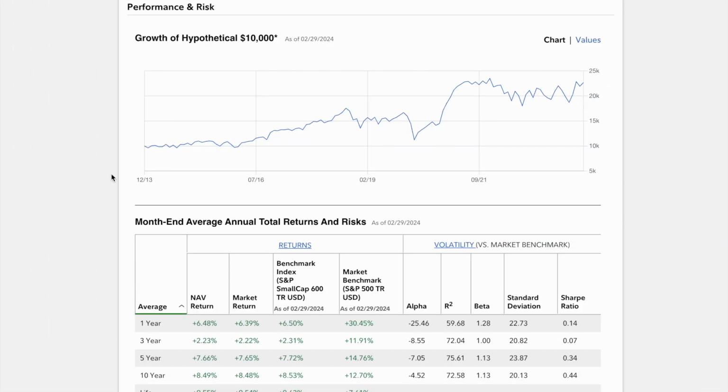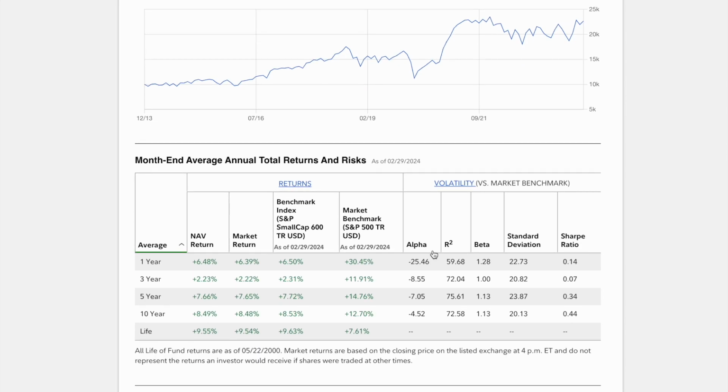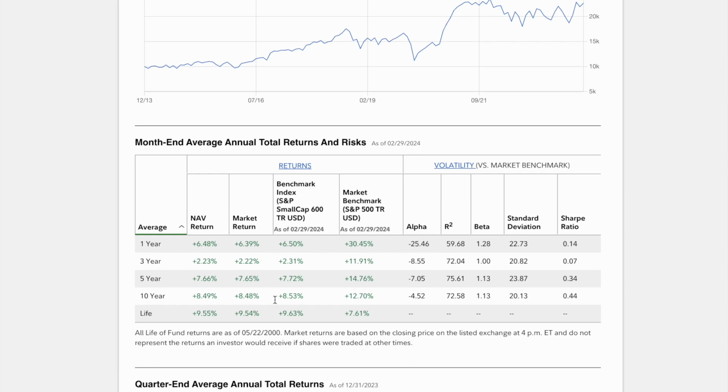All right, so looking at the performance and risk, the growth of $10,000, as you can see, in 2013, $10,000 invested would go up to about $22,000 to $23,000 over 9 years. So that's doubling your money every 9 to 10 years, which is very good. We're looking at the life of the fund for IJR, and it is about 9.55% with distributions and expenses removed. So I think that's a very good fund. We're making almost 10% over the lifetime of the fund.